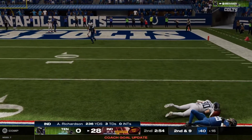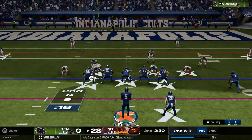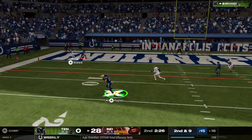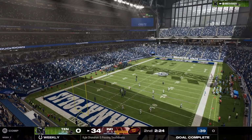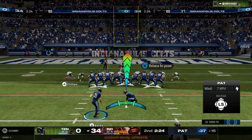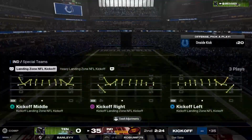That's complete to his running back, Taylor. And he's not going to get too far, tackled after a gain of just a yard. A 2nd down throw for Richardson. He'll get that one to Taylor, complete. And he's got another one. Jonathan Taylor, touchdown Indianapolis. That's his third touchdown of the game, and number 12 on the year.